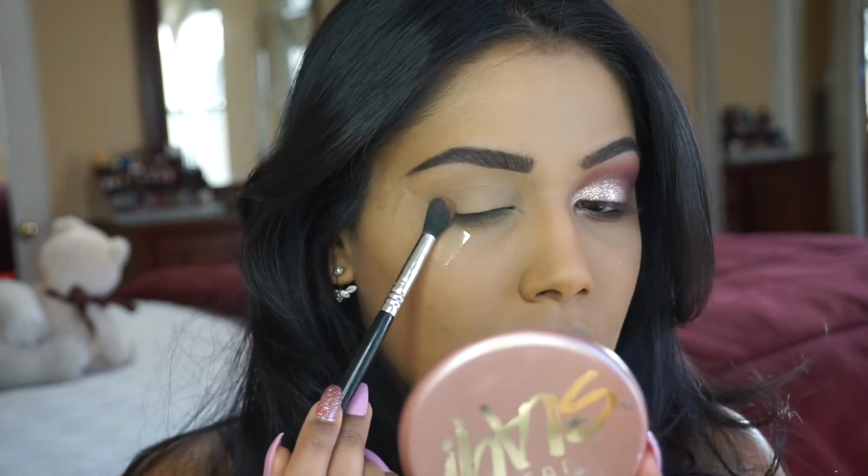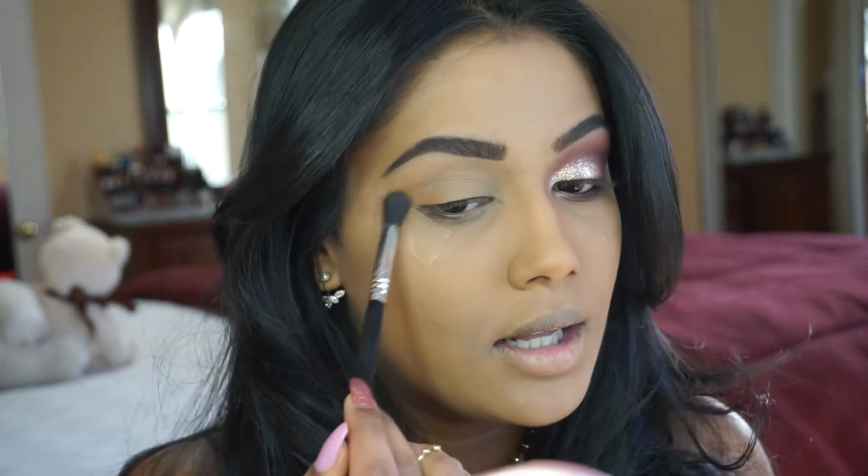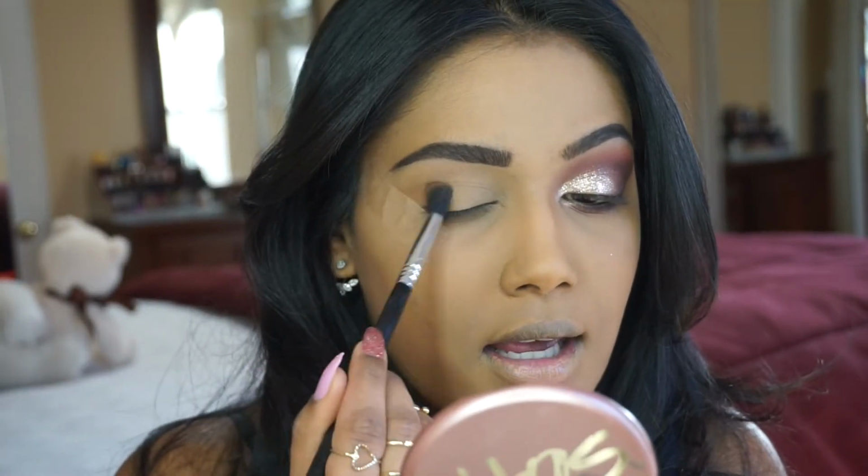So again, I'm taking Raw Sienna. This is a Sigma E40, and what I'm going to be doing with the shadow is I'm just going to tap it on the edge here and then blend it out because we really want it to be in that angular catty eye shape.